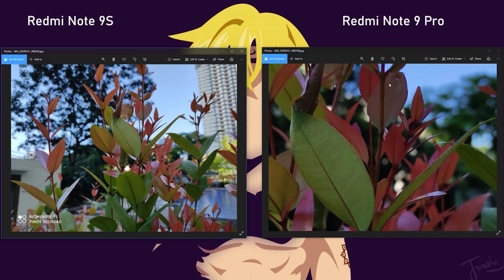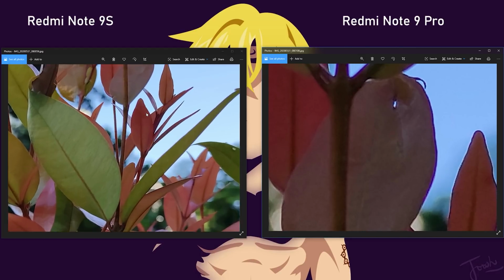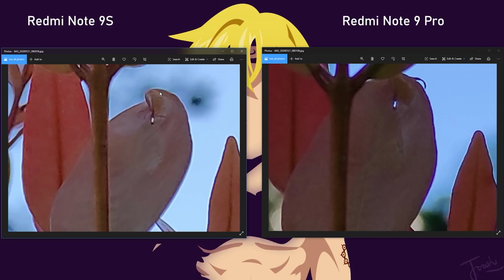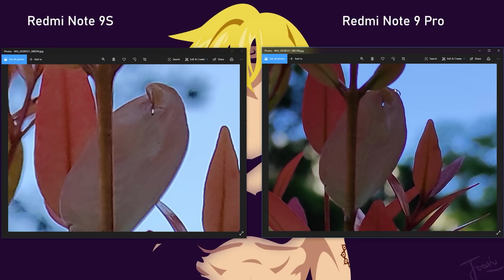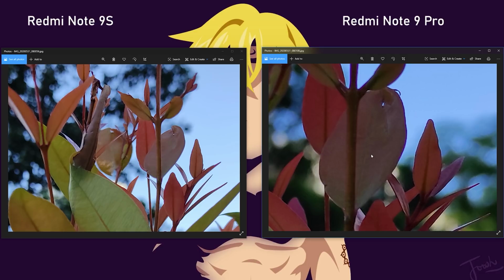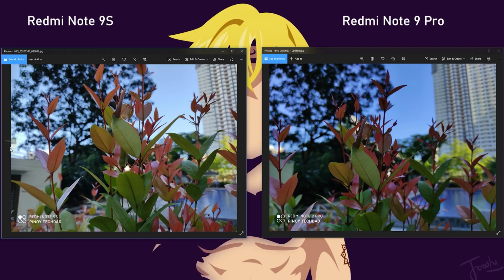Now, in terms of details, let me see if we can find any differences between the two. Yeah, so right there, you can see that the image on the Redmi Note 9S is definitely pixelated when you zoom in. So you can see that we have more details on the Redmi Note 9 Pro. You can see this small part right here that is missing from the Redmi Note 9S. Now, if you zoom out, you can't really tell if there's any difference. Anyway, let's move on to another photo.